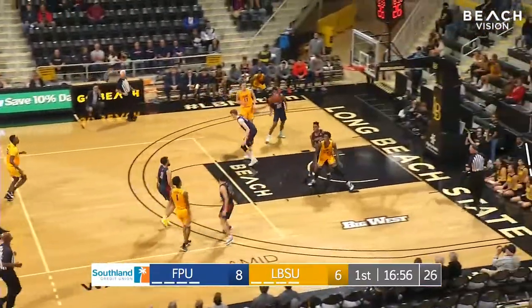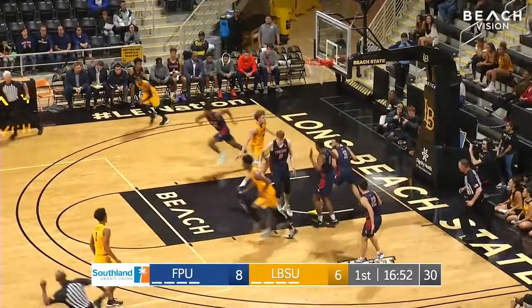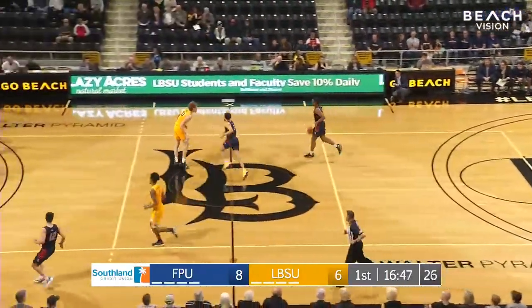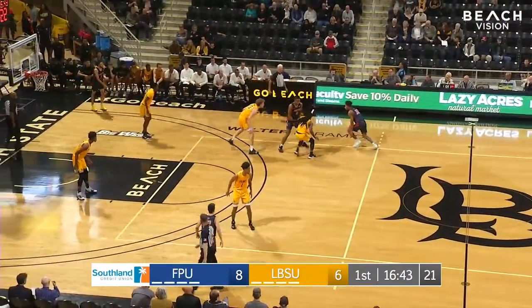Rebound Hunter. Ahead for Carter. Lob down low for Morgan. Backing down his defender, goes up with the right hand, little floater, hit off the side of the backboard, no good. And the rebound to Fresno Pacific. Slow start for the Beach, they're down two. 16:45 to play here in the first half.